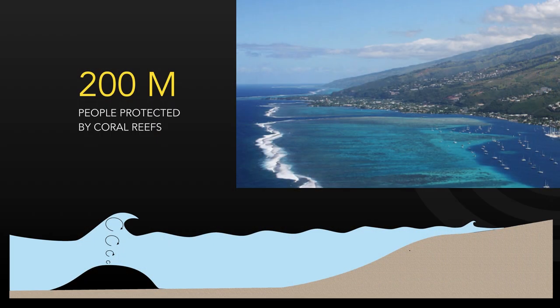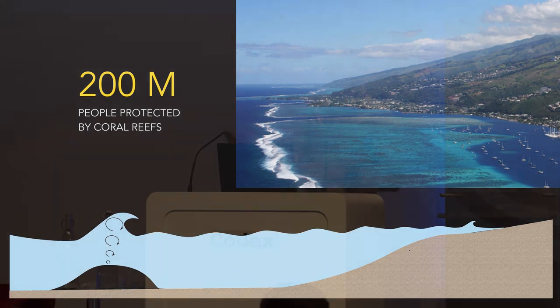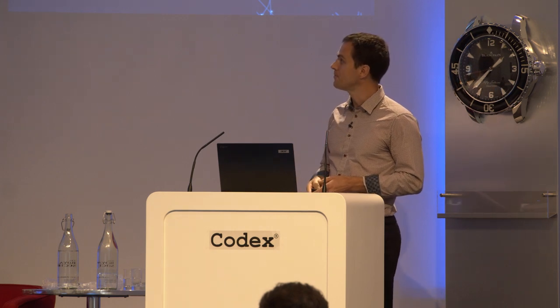But, as ever, nature has had a solution. Coral reefs are a fantastic natural barrier, because they cause waves to break out at sea. And if the reef is wide enough, about 97% of that energy can be dissipated well before it reaches the shoreline. Around 200 million people around the world are protected daily by the existence of these reefs. The Maldives, for example, would just cease to exist if it wasn't for coral reefs.